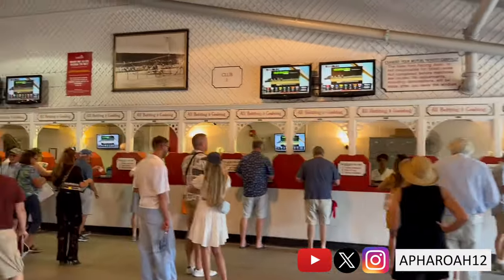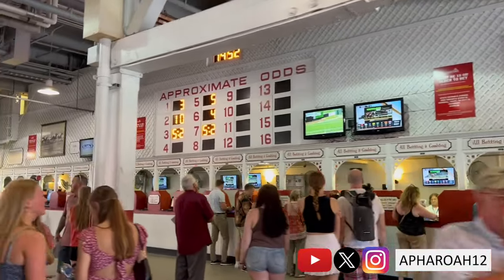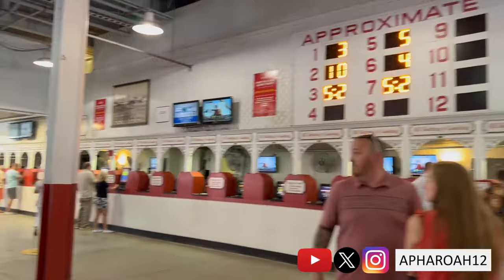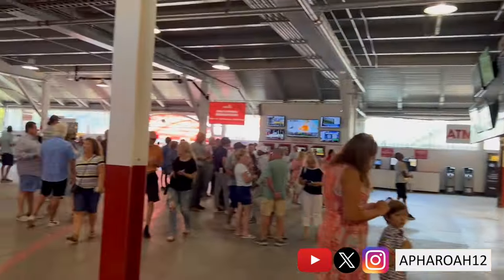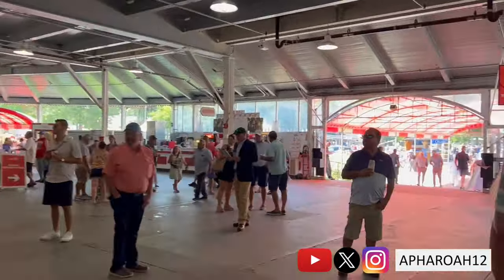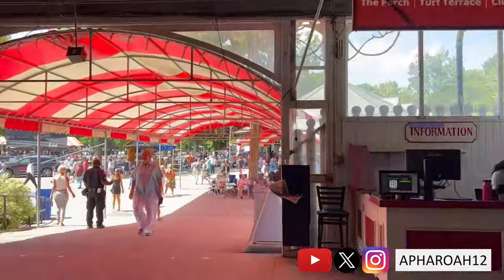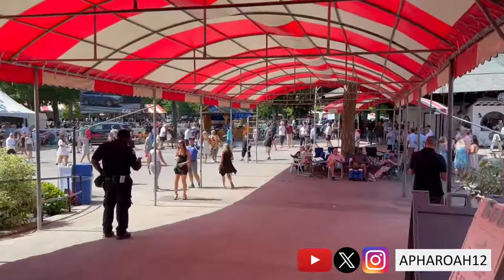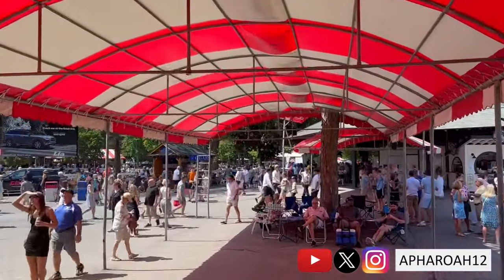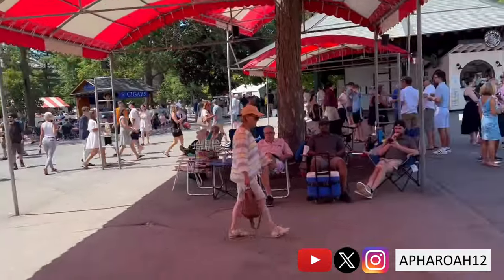Now we'll exit the grandstand through this side. You'll come out beneath this covered walkway. To the left is the paddock area, which we'll head to in a moment, but first we're going to follow the Jockeys Walkway to their locker room.